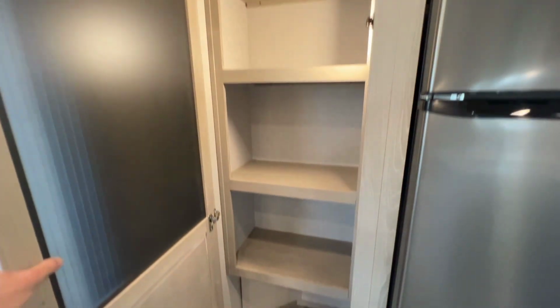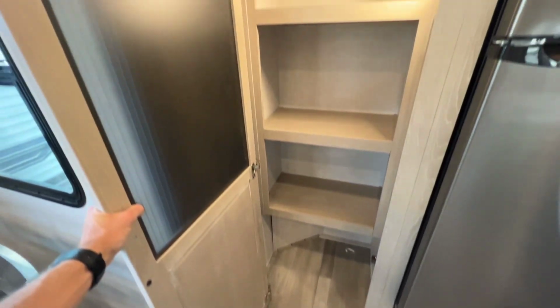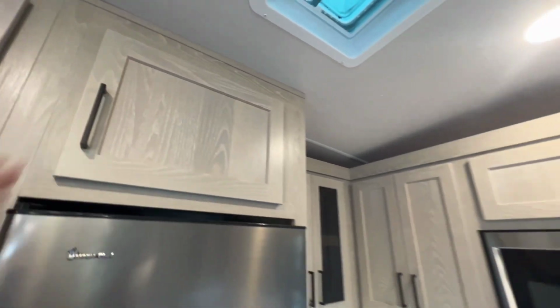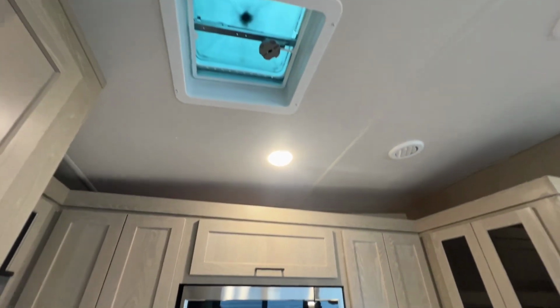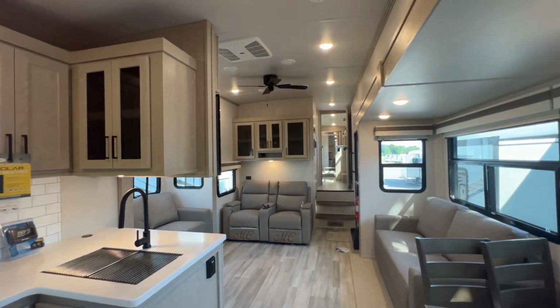And then a great pantry. Motion sensor light, as you saw there. Floor to ceiling storage. I mean, it's just really good. So in my opinion, for any unit, but especially for a 37 footer, this is a lot of space. All right, and then one more vent here in the bathroom as well. So this is looking from the rear of the unit toward the front.